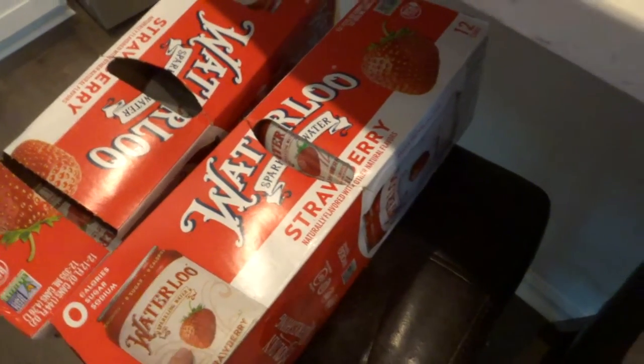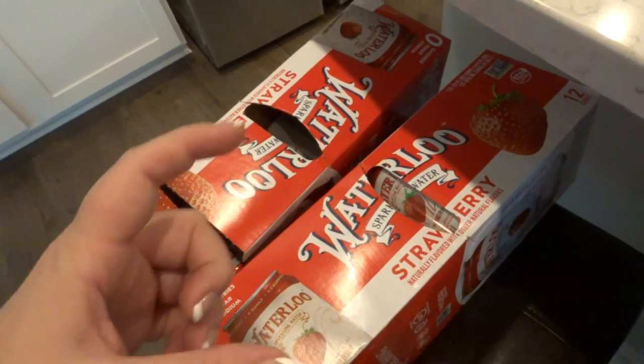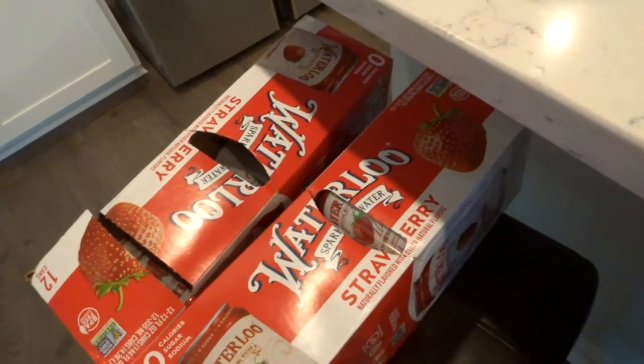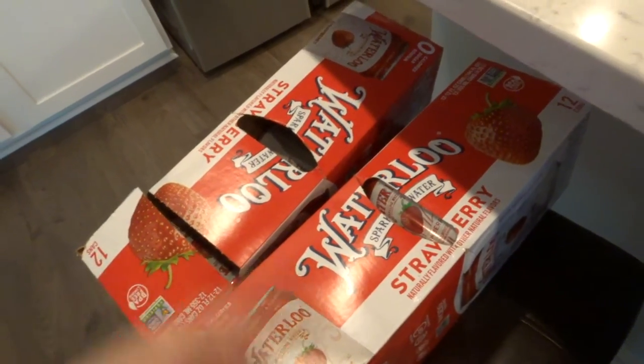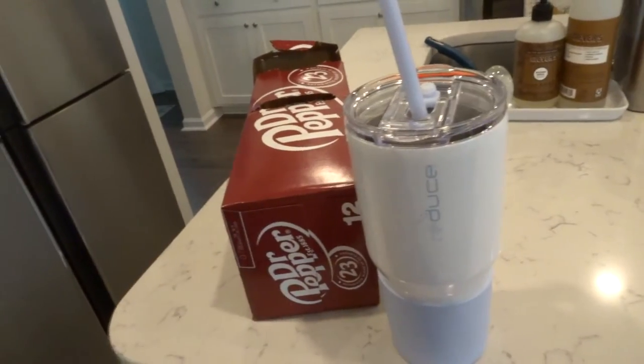The Waterloo, and I really, really like it, and I end up putting the Arbonne Fizz in it. Because I have Strawberry Fizz right now, that's why I wanted the water. And yeah, I'm actually drinking one right now. We got Dr. Pepper for my husband and my son.